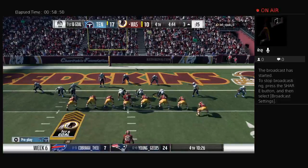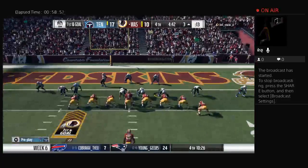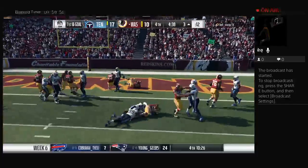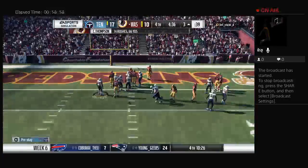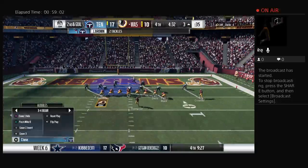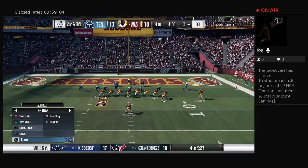They come out with 1 back and 3 tight ends. Going to give this time to the tailback. And he's going to get this back to the 3-yard line and no further. They'll say no gain on the play, and it'll be 2nd and goal.